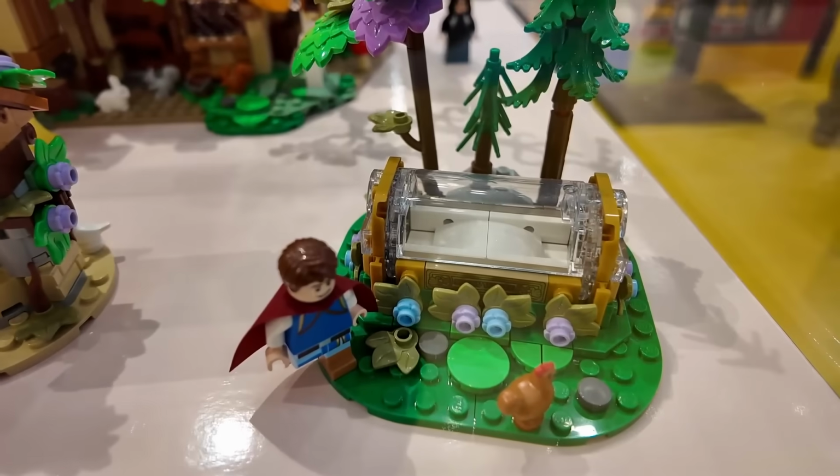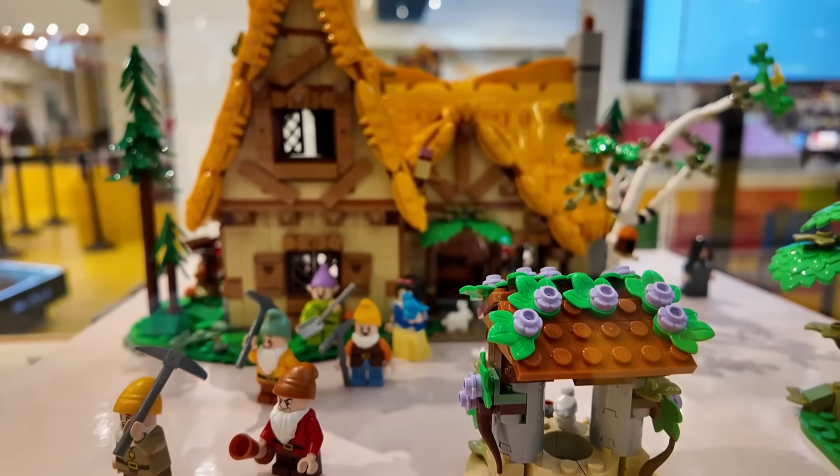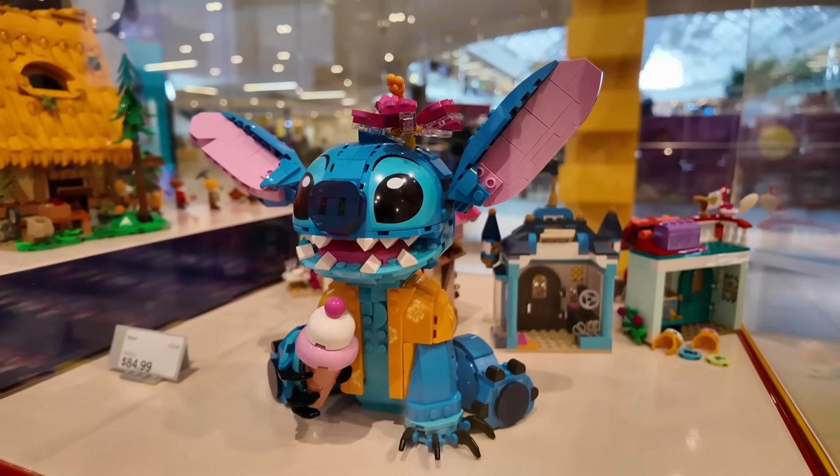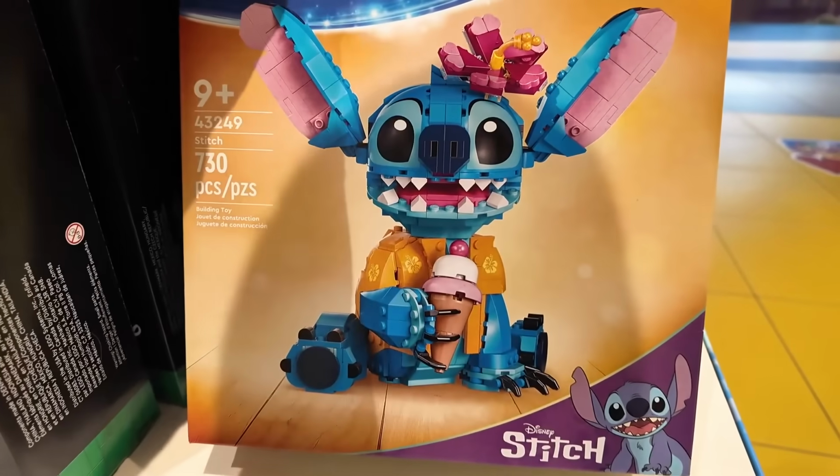Also, we get the glass coffin, which I think is a great mini build and a great addition to this set. On the back side of it, there's Stitch. Oh my gosh, okay. We gotta get Stitch for sure.